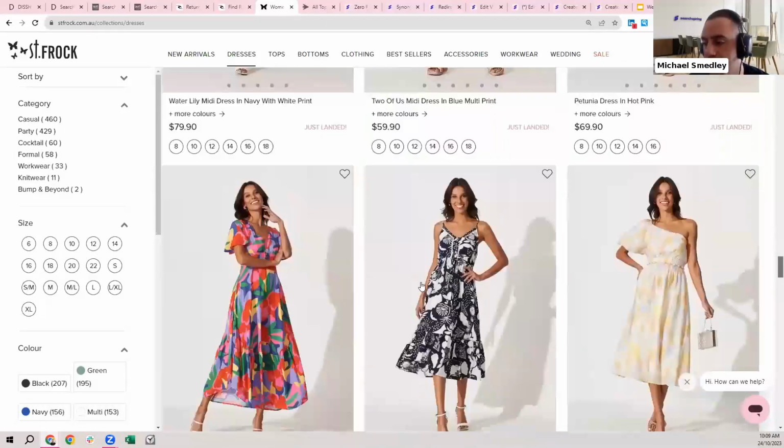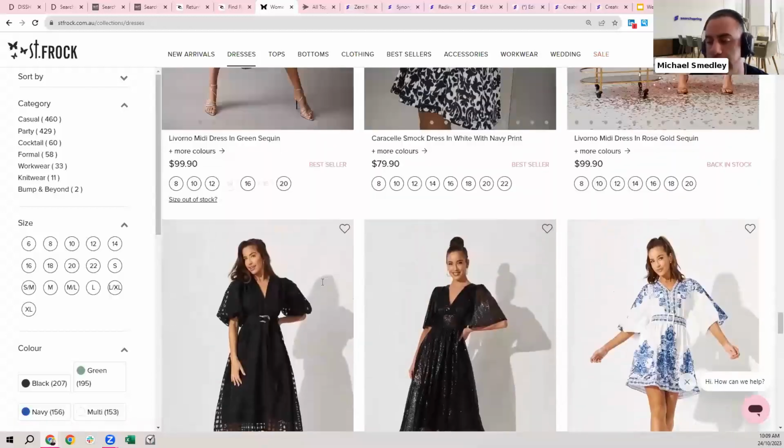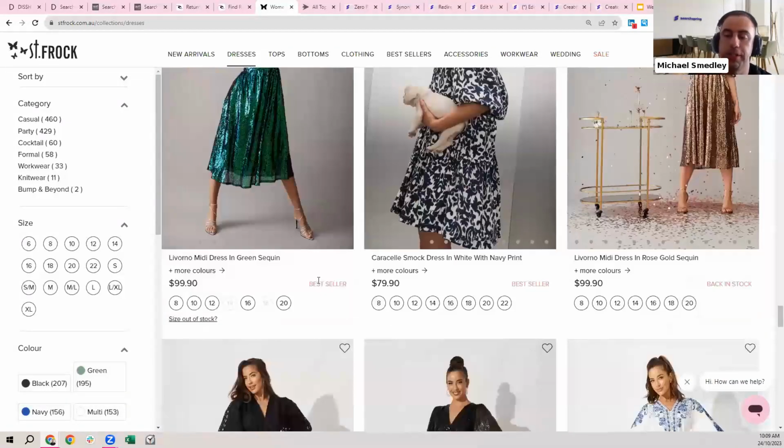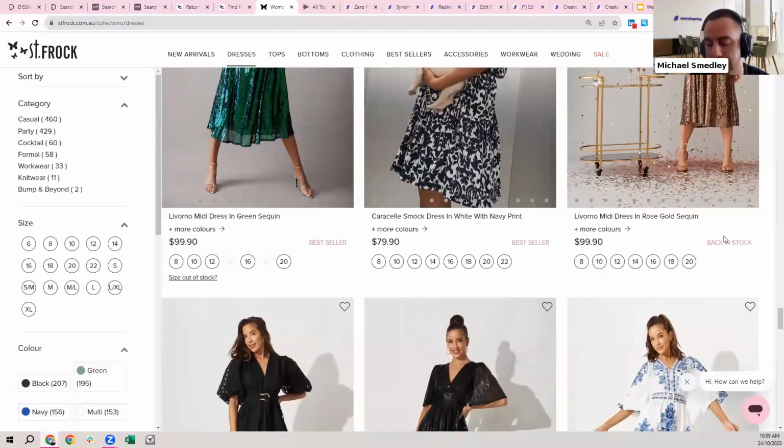I'll just skip ahead because there's quite a wide range of releases. But as I come down past that, you can see once we run out of new products, we then default to the next layer in the merchandising, which is best sellers. So best sellers being promoted after that, and then back in stock, being that pseudo new product that's returned to availability.